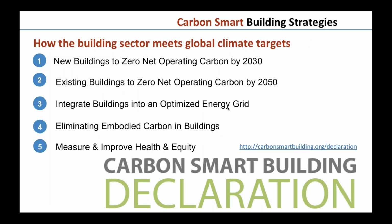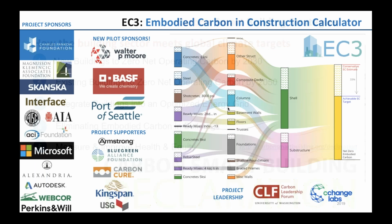While we're focused on eliminating the embodied carbon in buildings, step four in this slide, we see that this needs to be integrated into a comprehensive strategy so that the building sector can meet global climate targets. So the Carbon Leadership Forum is focused on point four, but connecting to all the other groups that are advancing these other vital threads.